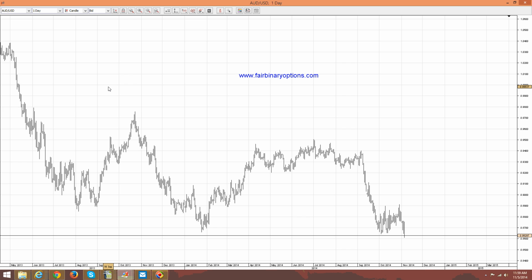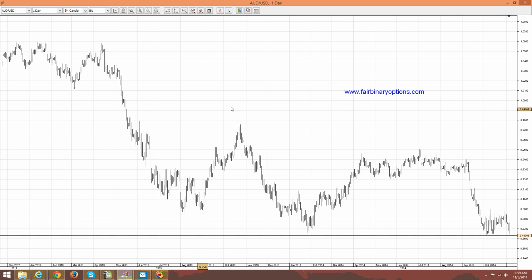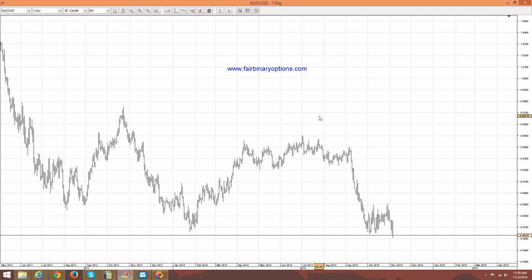Now this may sound a bit crazy or a bit unrealistic because the Aussie is breaking the multi-year, multi-month lows. As you can see here, these lows have been broken. But you should know us by now that we are a bit contrarian of such moves, and I would really like to buy this one here. Of course, now the lows are being broken.